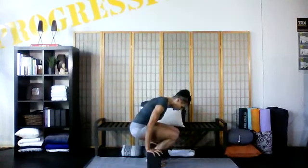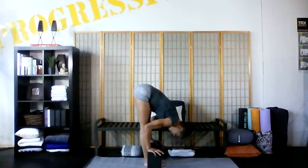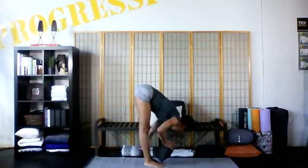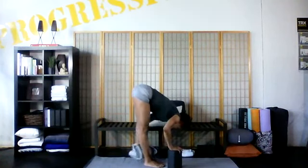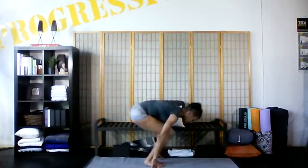Straight legs, forward fold. Lift up, forward fold. Now, blocks are good. Maybe you don't need them. You can think about that. You can squat back down on toes. I want to get those blocks out of the way so you can see my feet.